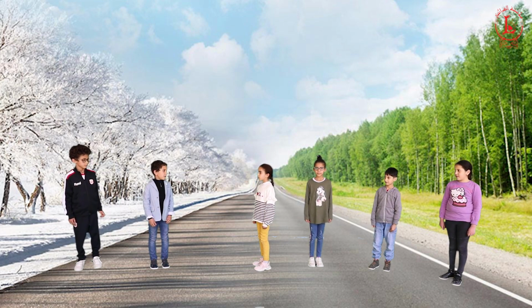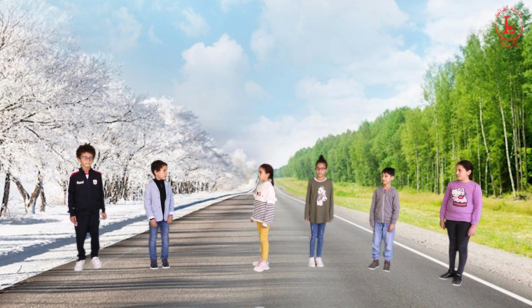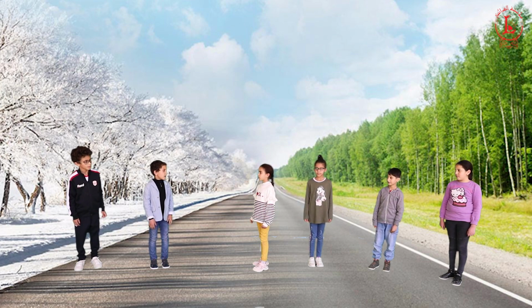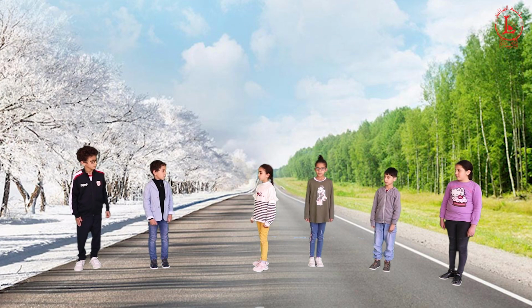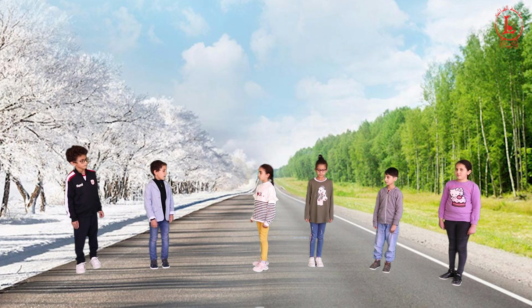There are many hot places on the planet, but the Lut Desert in Iran is super hot. The temperature there can be 70 degrees Celsius. It is so hot that not many people go there. As a result, the desert is also a very empty place.